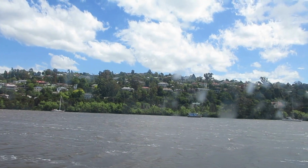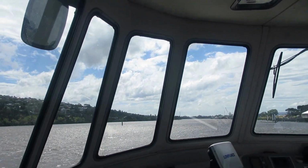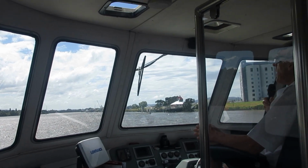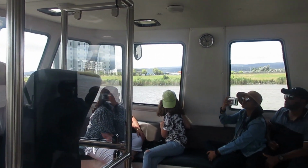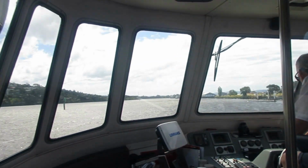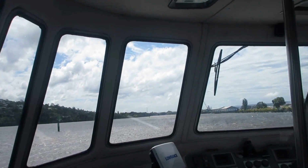Now the Tamar River ahead is Australia's longest navigable tidal estuary. It's 35 nautical miles long, which is around 70 kilometres. It makes its way down the very picturesque Tamar Valley and onto Bass Strait on the sea. Now this one takes its name from the same river that borders the counties of Devon and Cornwall in southwest England. But it's not a river in the true sense of the word.